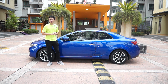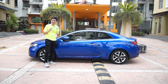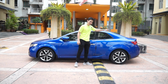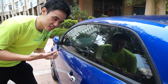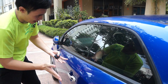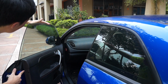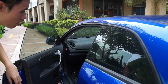So let us start off with the good thing first. Overall, the good things of owning a Kia Forte Koup is of course the head turning factor, because first of all, this is indeed a rare car with only two doors and the low sloping line on the roof over here, not to mention huge rims. One of the reasons a person wants to own a sports car is the way the car opens its door. Of course, this is not a scissor door or a suicide door, but when you open the door, you'll be greeted by this beautiful frameless window that is telling you that this is a coupe or a sports car.